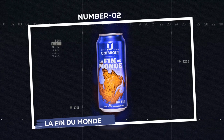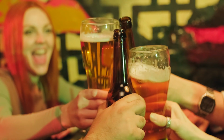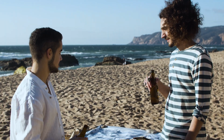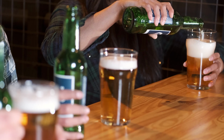2. La Fin du Monde. Let's talk about La Fin du Monde. If you've never tried it, you're in for a treat. Brewed by Unibroue in Quebec, La Fin du Monde is a Belgian-style tripel that has earned its place as one of Canada's finest craft beers. With layers of complexity and a rich, fruity flavor, it's a beer that stands out for all the right reasons.